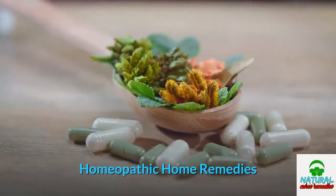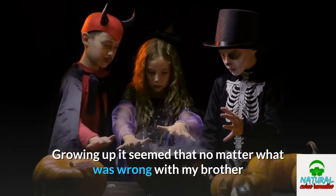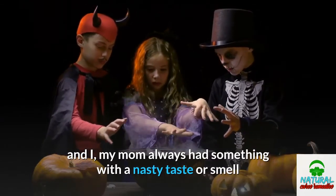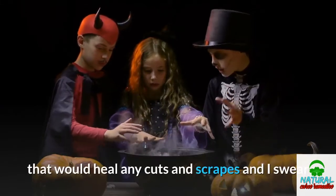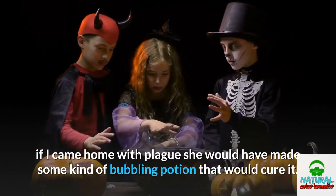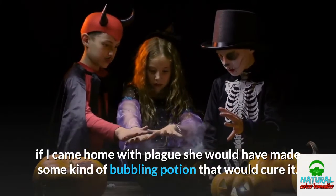Homeopathic home remedies. Growing up, it seemed that no matter what was wrong with my brother and I, my mom always had something with a nasty taste or smell that would heal any cuts and scrapes, and I swear if I came home with the plague she would have made some kind of bubbling potion that would cure it.